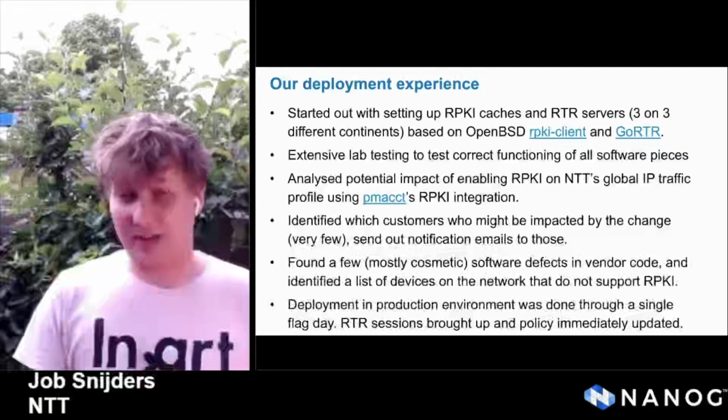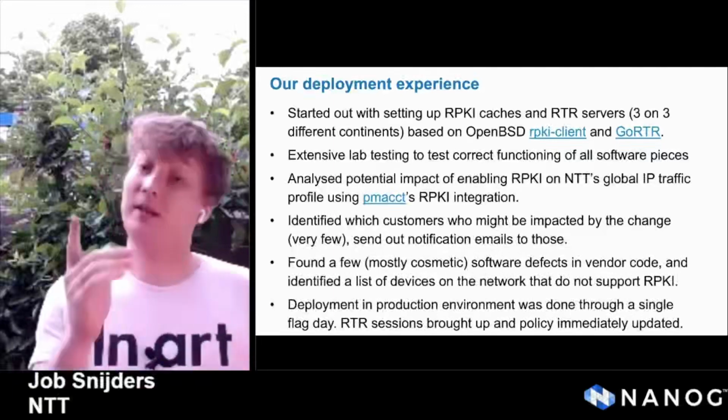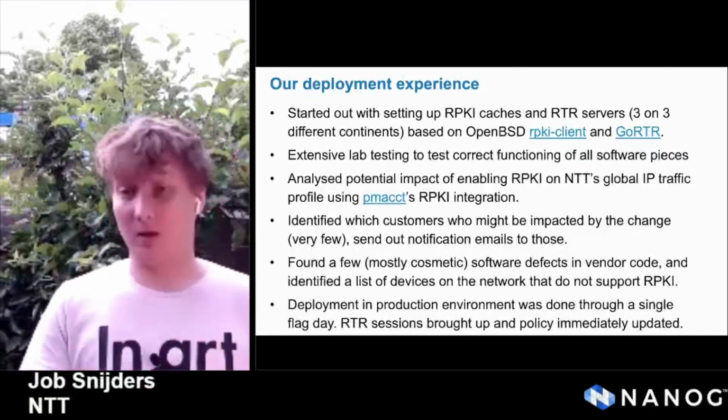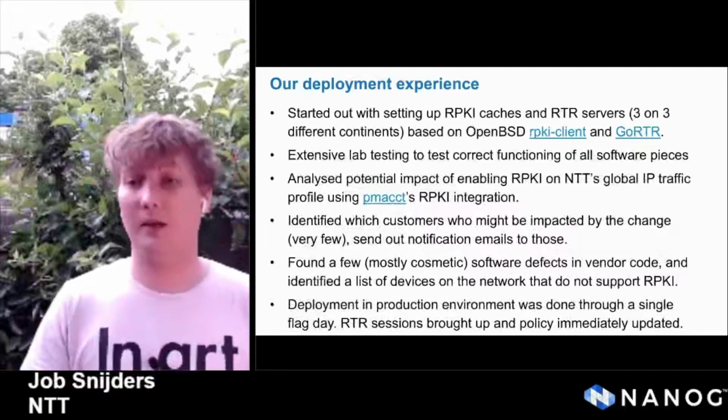We did extensive lab testing on all kinds of gear that we have in the wild, but in our lab. And some interesting things were found. Vendors were approached, they were fixed, and cool.